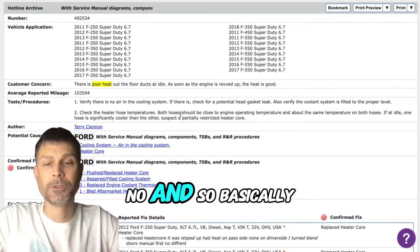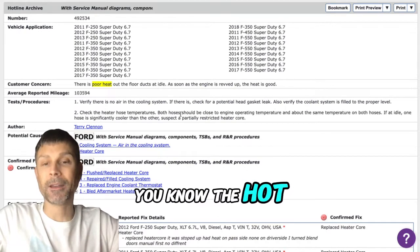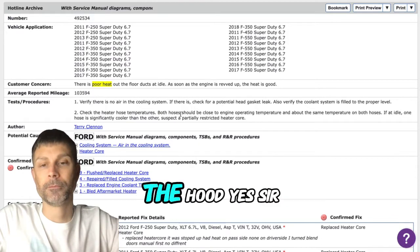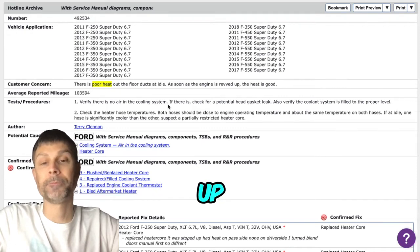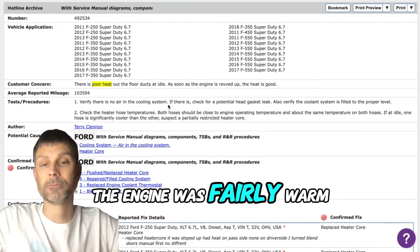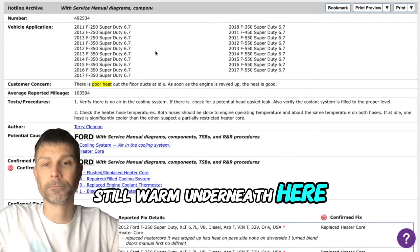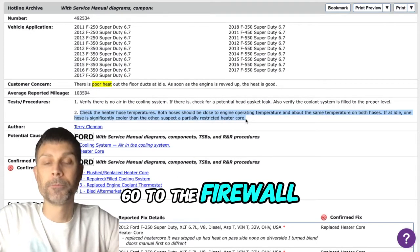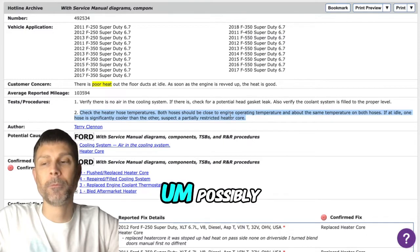No. And so basically what we want to do is make sure that the hot coolant from the engine is getting into the heater core. And that would be under the hood? Yes, sir. But you're going to have to wait till the engine warms up, and then check the heater core hoses. The engine was fairly warm already because I just went for a drive. Okay. The two hoses will go to the firewall, on the passenger side?